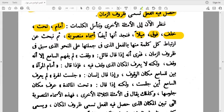So with the ظرف الزمان, the asma mansuba comes to show the time that the verb occurred. Okay, so the ظرف المكان, we are now going to look at it. فترى أنه إذا قال قائل وقفت لم يفهم السامع إلا أنه وقف. When I say وقفت, the one listening to me only understands that I stood up.